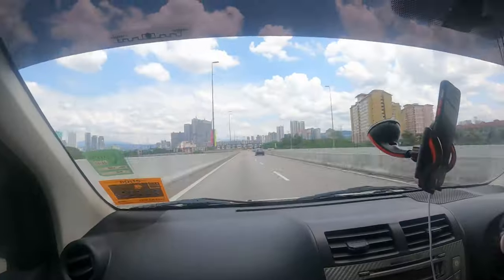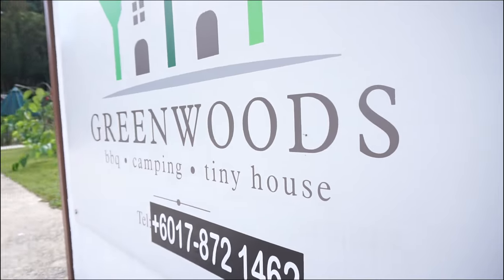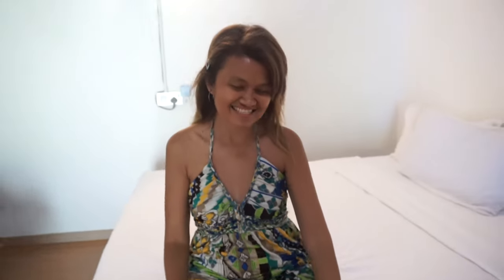Today, we drove from Kuala Lumpur to Genting Highlands and stayed at Greenwood Chalet Resort. Today we are in Genting Island, which is located about 50 kilometers from Kuala Lumpur, about an hour drive. And we are going to stay at Greenwood Chalet. Let me show you around.